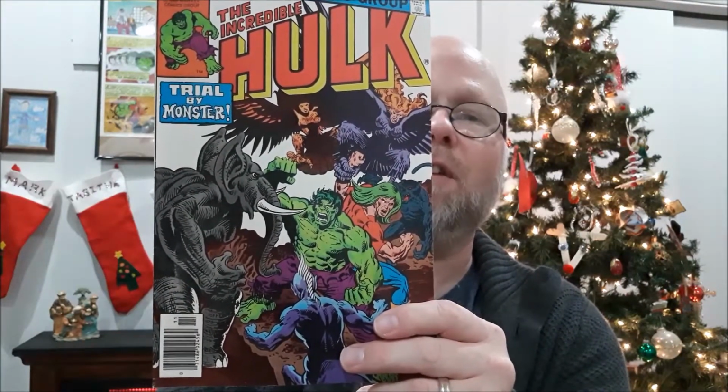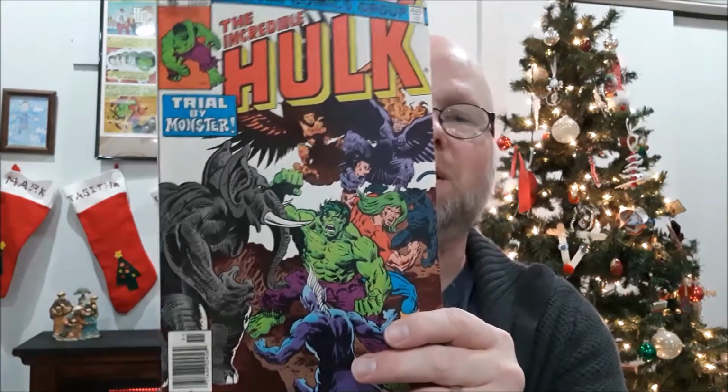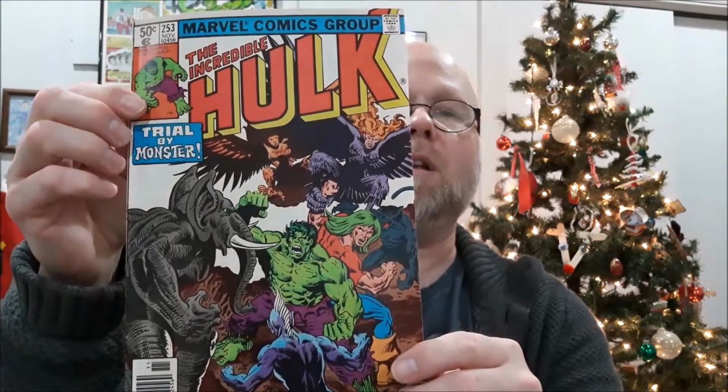Always as a kid, I was just enthralled by the idea of the Hulk fighting an elephant man, a man with the size and strength of an elephant. I just thought that was kind of cool. I can't right away, off the top of my head, see any artist credit on this cover. It's a very familiar style, though. If any of you out there know, or can look up who did the cover on the Incredible Hulk 253, let me know.